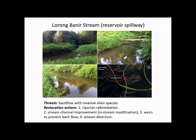At the same time, outside the forest, because of reservoir operation, very often the reservoir brings a lot of invasive species just to the outskirts of the Eastern Swamp Forest. So our selection is to start from the easy one, typical riparian reforestation, which can be started now. The next step will be stream channel improvement, where we prevent backflow, and also see the possibility of doing stream diversion to bypass this part.